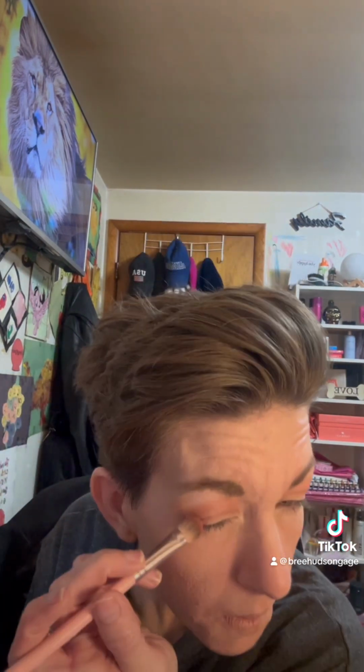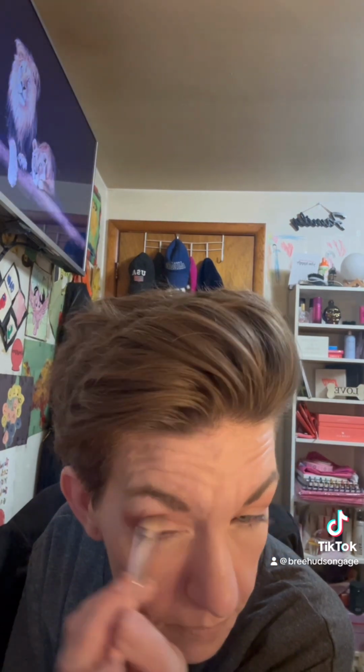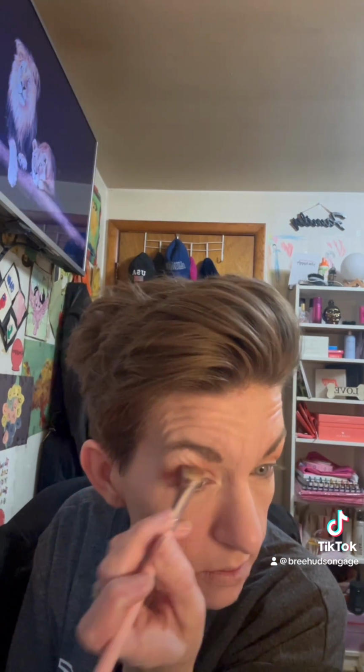Okay, so I went ahead and did the other eye, and then I'm just going to put a little bit of the blush on the outer corner. And then I'm going to go in with a little bit of the translucent setting powder just to lighten it up a little bit. But we'll get to that in a second.